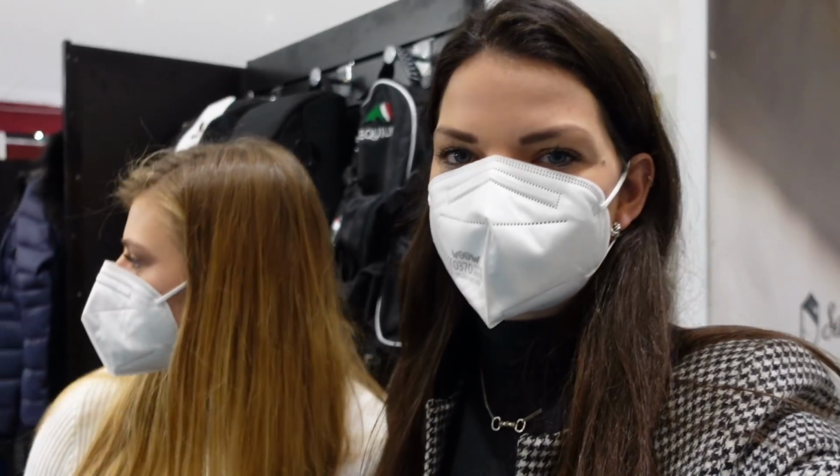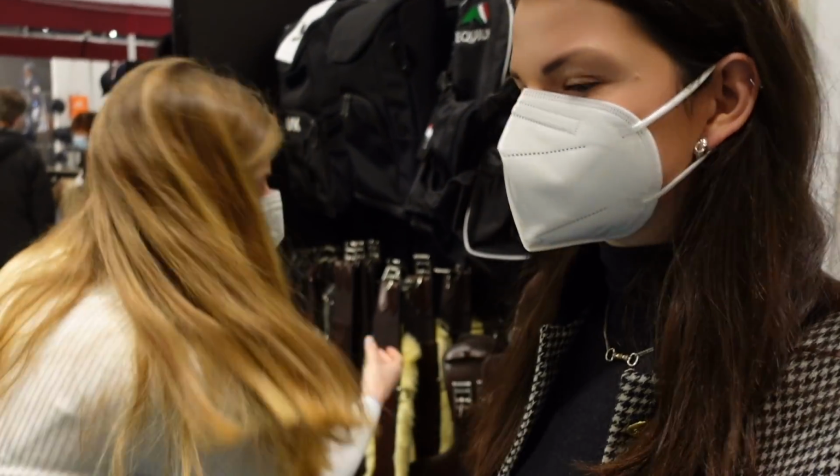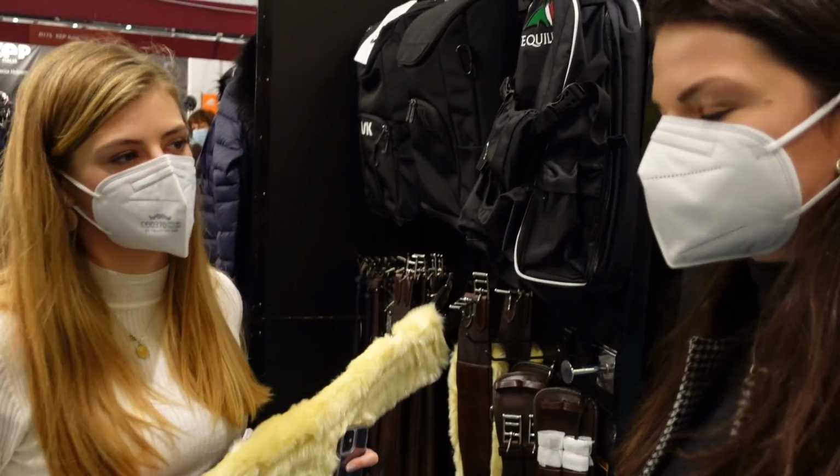We're back in the shopping village. Still on the quest, actually, for my fluffy girth. We've got them warmer because we have found a lovely fluffy girth here, but you need a short one.